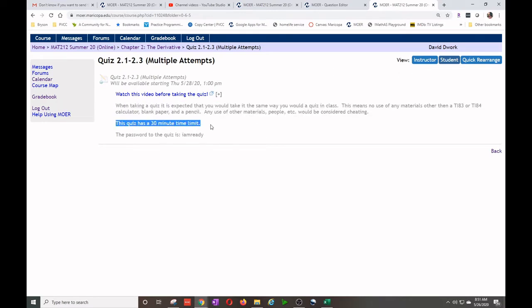I try to always put the time limit so you understand how long a period of time the quiz is going to take, except understand this is a special kind. This is a multiple attempts quiz. So what that means is we get to do this test over and over and over until we get a grade that we're happy with, which means this 30 minutes is not realistic. It's 30 minutes per attempt.